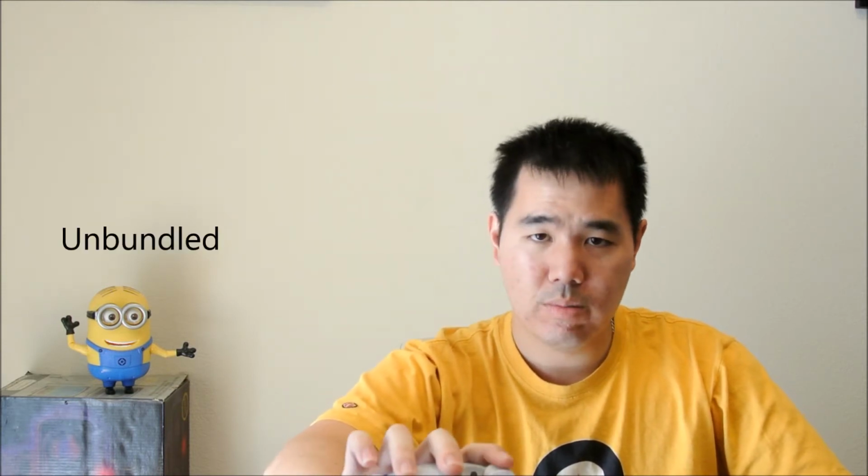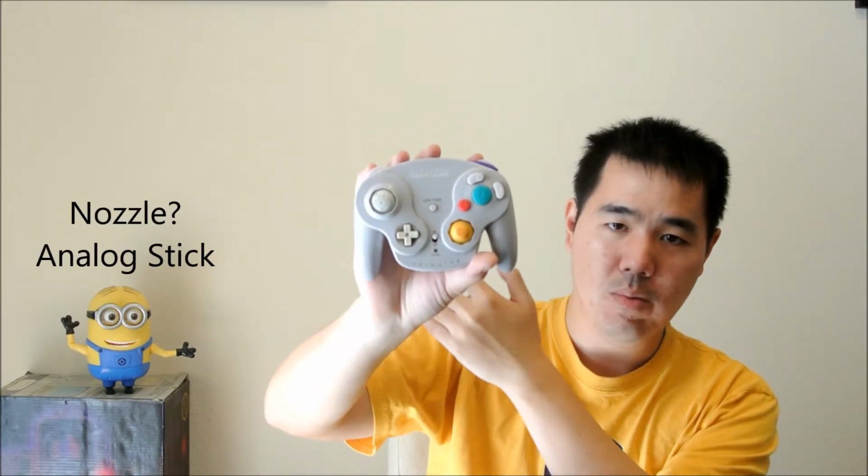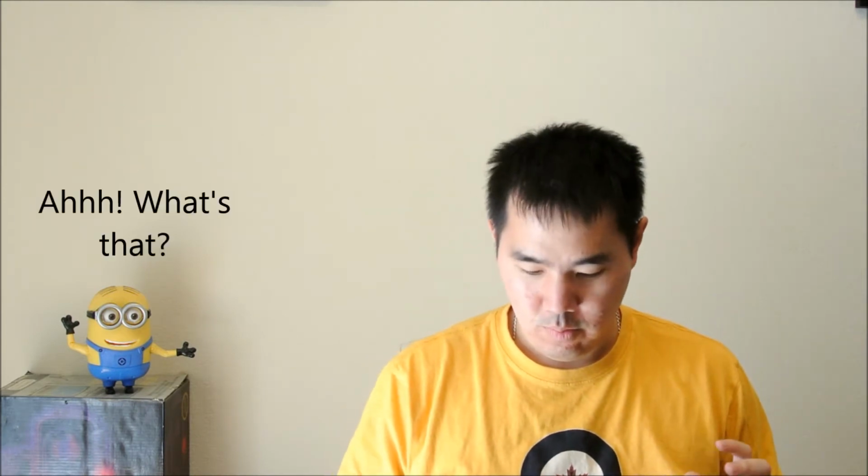They had a few controllers, most of them third party. I only picked up the one that was not, but it was in really rough condition. It is a Wavebird for $4, but with no receiver, and the analog nozzle is all messed up. It's all been taken down. I'm thinking maybe when I pick up a GameCube controller that's broken, I'll just switch the two. And then, what else did I get?